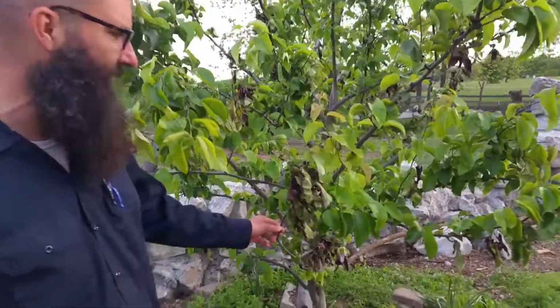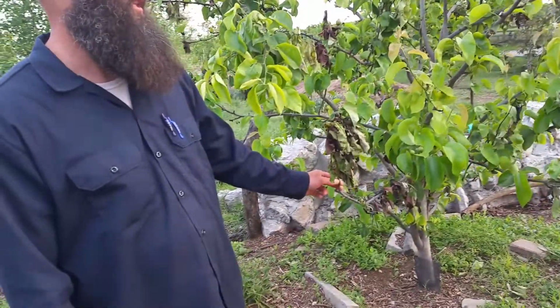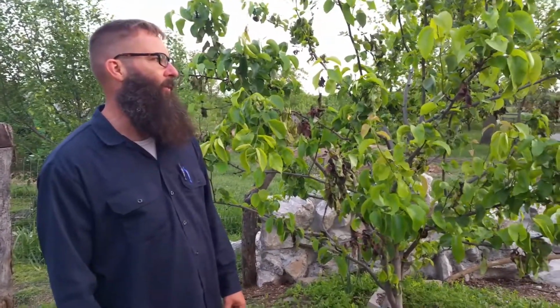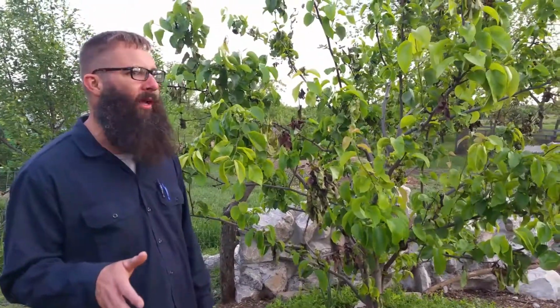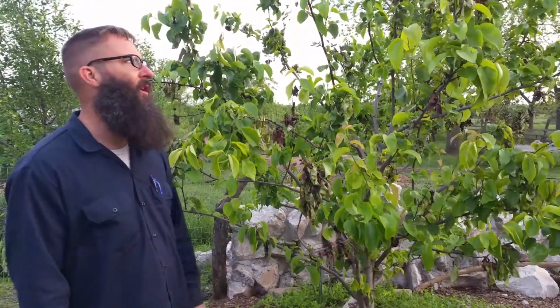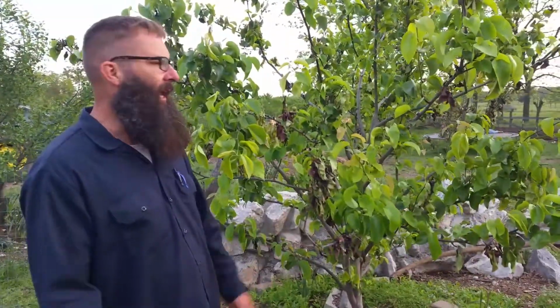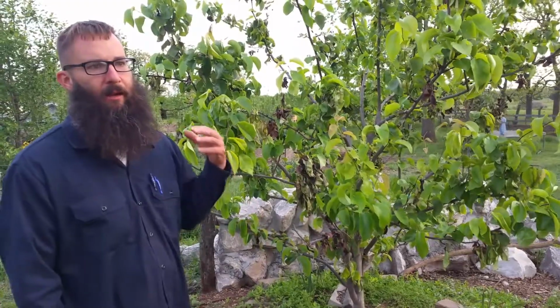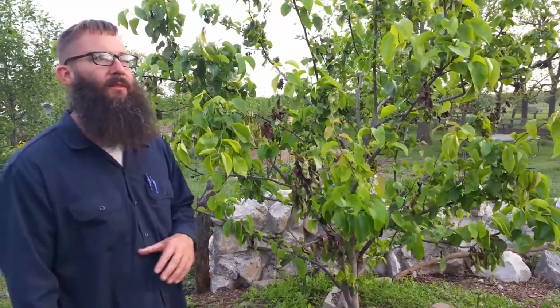But what happens is there are certain trees that are genetically geared towards this. And when it is warm and when it is moist, fire blight takes off. And in climates where it does not get cold in the winter, it is a lot more of an issue. So we have this major fire blight outbreak.